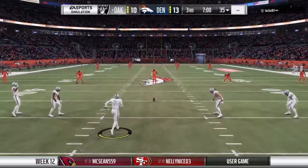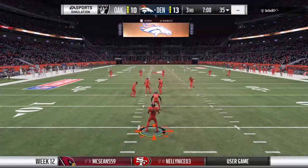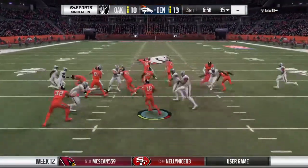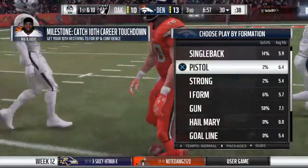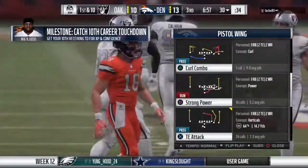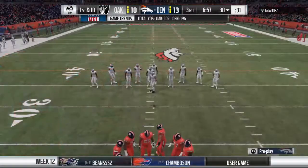Both teams appear ready for the fight ahead, and we resume action here in quarter number 3. This one fielded at the 5. And a nice return sets him up pretty good here at the 30-yard line. Here comes the Broncos offensive unit as they'll have it first to begin this 3rd quarter. They have the lead. Now they'll be looking for some separation.